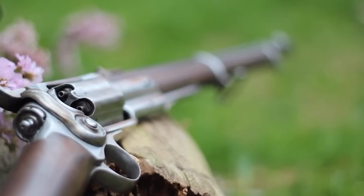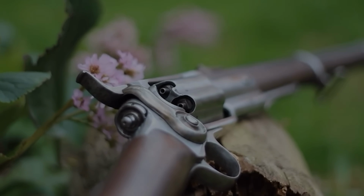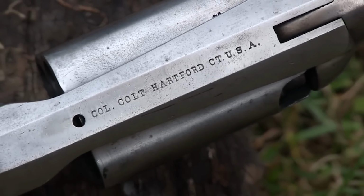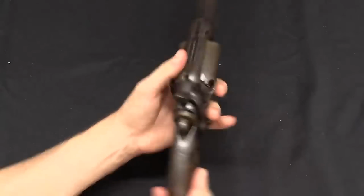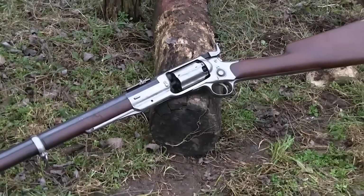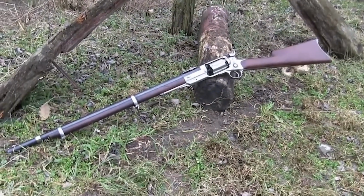The rifle featured a revolving cylinder that held multiple chambers, similar to Colt's popular revolvers of the time. However, the design of the cylinder and the sealing mechanism proved to be problematic. The rifle often suffered from gas leakage between the cylinder and the barrel, resulting in reduced accuracy and potential safety concerns. The gas leakage could also lead to fouling and increased maintenance requirements.